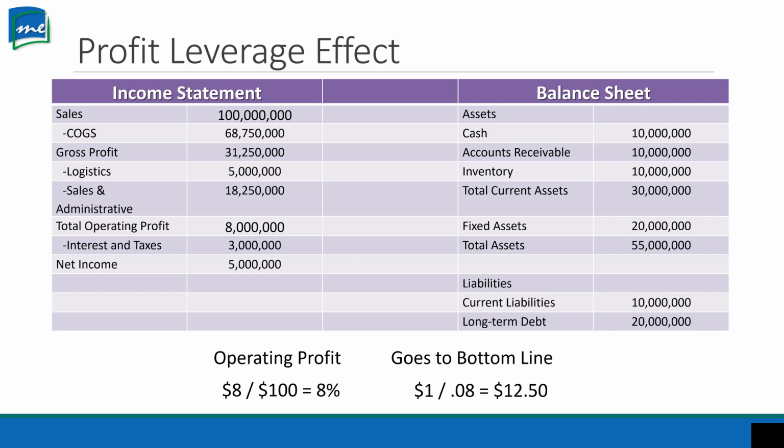So we have here our income statement and balance sheet. We're only going to look at the income statement here. So we have sales of $100 million and cost of goods sold of $68,750,000, which gives us our gross profit. And then logistics, sales and administrative, and then our total operating profit, which is the number we're going to be working with.